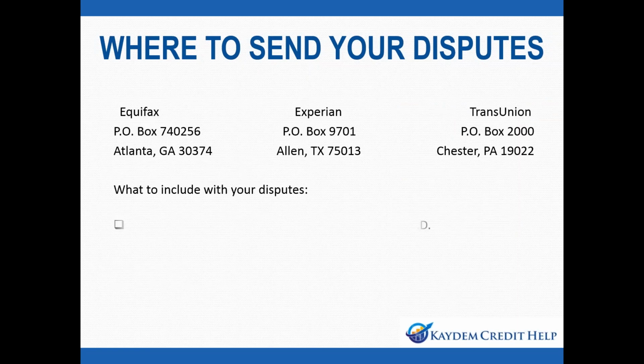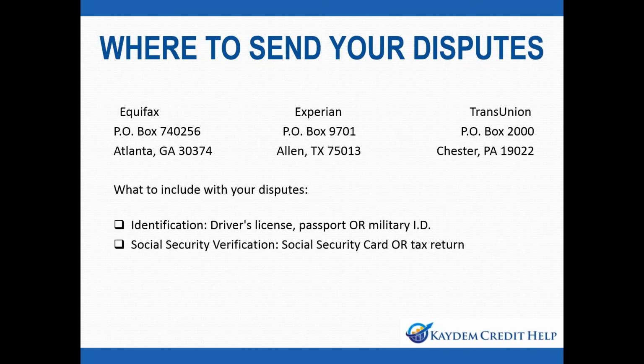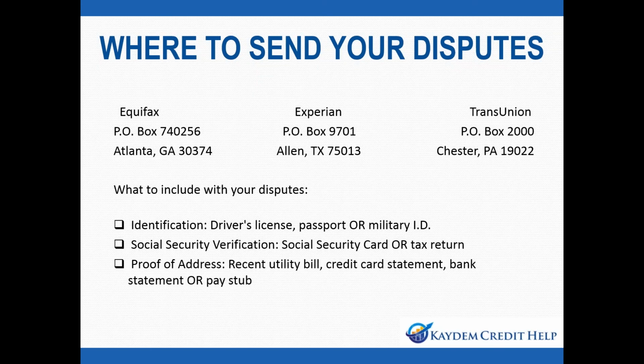When you're mailing in disputes, here are the different addresses you would use for each bureau. You are going to want to include with your disputes different identification documents, or essentially what's going to happen is they're going to send you a letter requesting them. So it'll just take more time. So you want to make sure you include identification. That's going to be a driver's license or a passport, military ID for those military members we have out there, Social Security number verification, your Social Security card if you have it, if not a recent tax return, W-2, 1099, anything like that. If you are using a tax return, they only need the front page with your information. You do not need to send them the whole thing. And then a recent proof of address. So a recent utility bill, a credit card statement, a bank statement, or a pay stub.